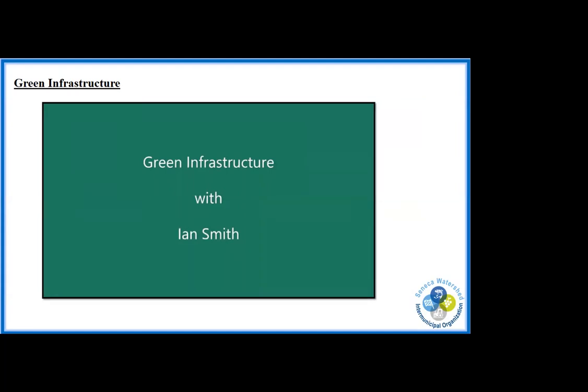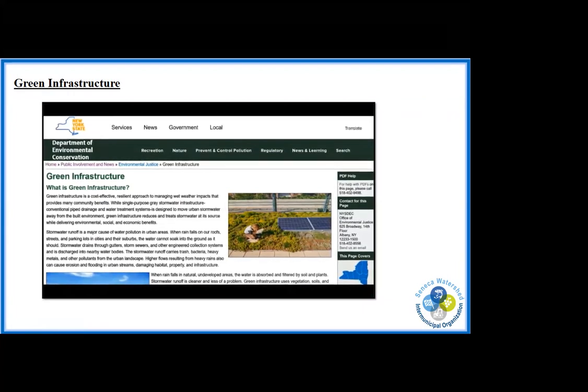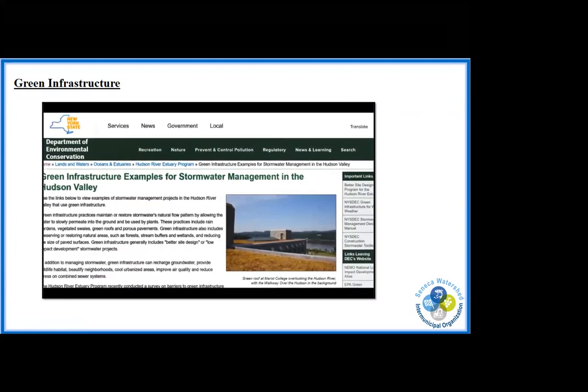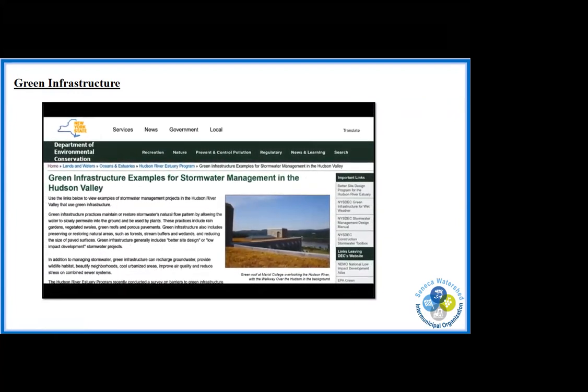Hello, this is Ian Smith from SWIO again. We'll be looking at green infrastructure practices. For those new to the term, green infrastructure, or GI, is water management that protects, restores, or mimics the natural water cycle. When properly implemented, GI is an effective and economic alternative to traditional stormwater management systems.